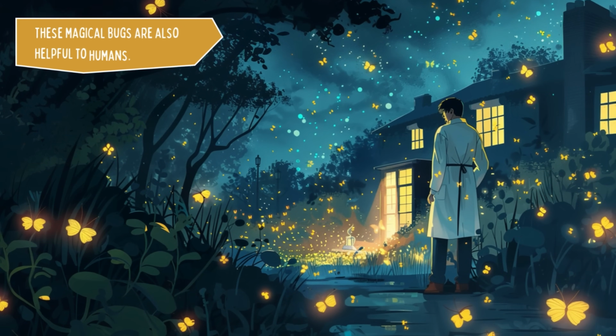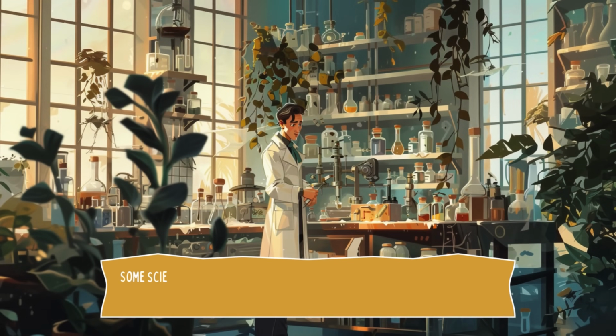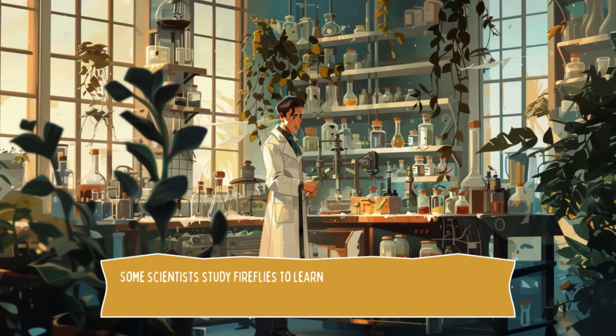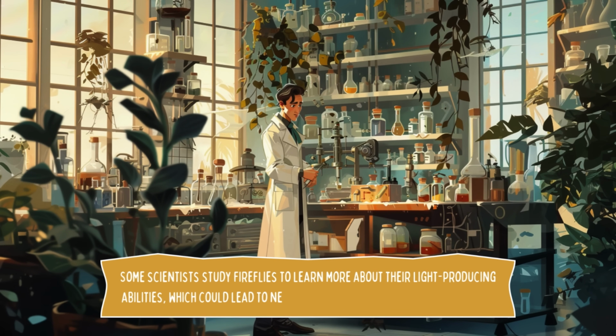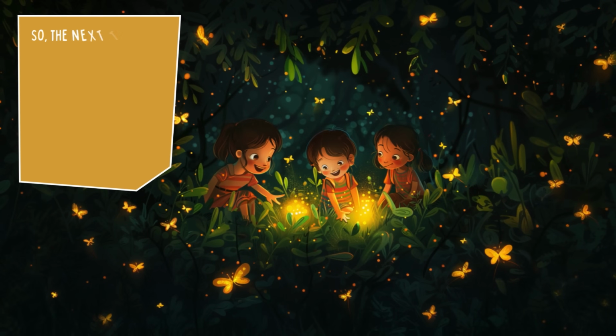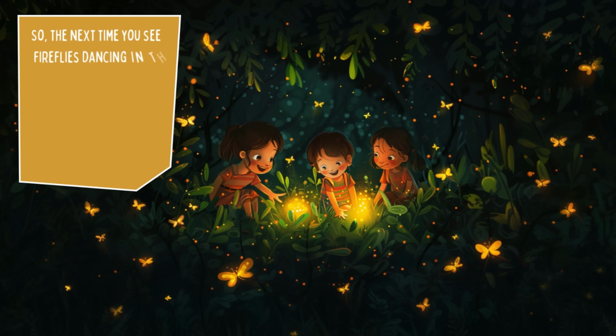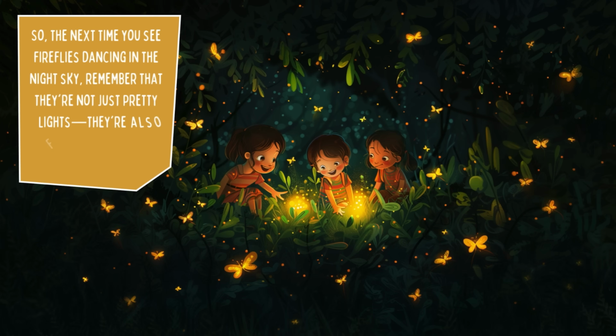These magical bugs are also helpful to humans. Some scientists study fireflies to learn more about their light-producing abilities, which could lead to new discoveries in medicine and technology. So, the next time you see fireflies dancing in the night sky, remember that they're not just pretty lights, they're also fascinating creatures with secrets to share.